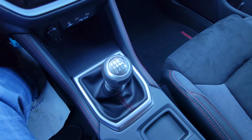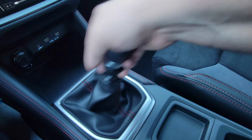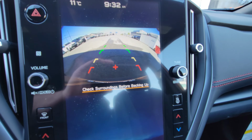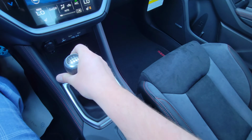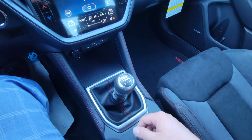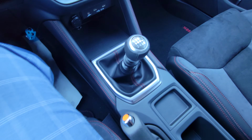6-speed manual transmission. For reverse in the Subarus, collar, and goes back. There's the backup camera. It does show you the top of the bumper there, so you have something to relate to. Really easy to use. But yeah, this is a super short shift. And you can get an STI short throw shifter for this. You can make it even shorter should you want to, which is kind of crazy when you think about it like that, because that's short.